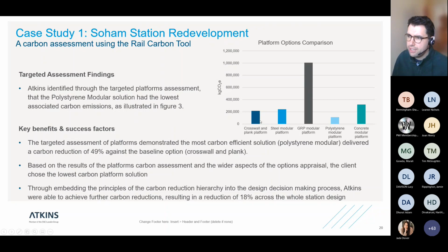GRP was substantially higher than the other options. And then that assessment delivered a carbon reduction of 49% against the baseline option, which was the crosswall and plank. That was our baseline, and the suggested solution was polystyrene modular. Based on the results of the assessment and the wider aspects of the options appraisal, that was the option that was chosen. So that reduction was achieved.